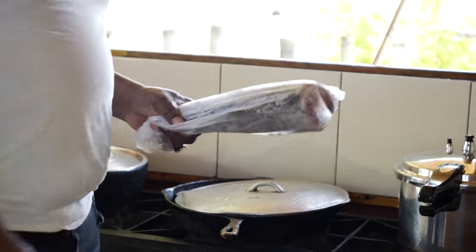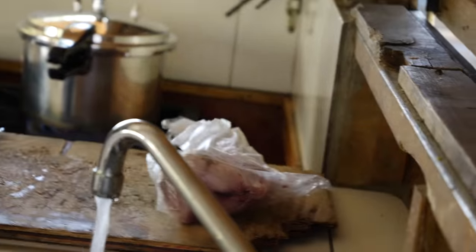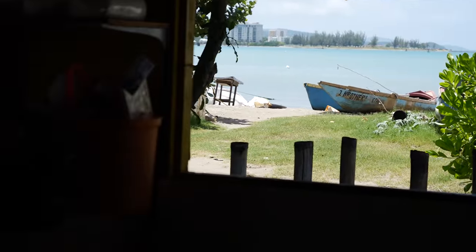Yeah man, a kingfish. Slice a kingfish. And that catch right also, right upon the beach. Anything from the sea to the pot. It literally coming from, you can see the boats right through the window. And then it comes straight in here and straight to the kitchen.